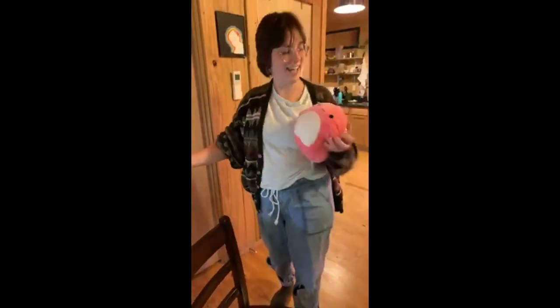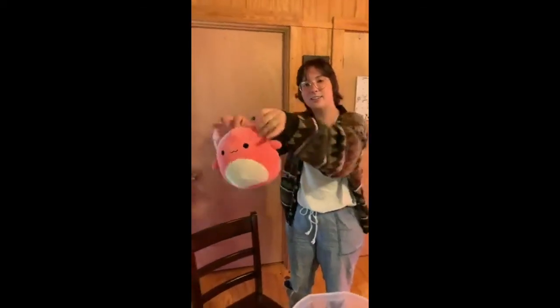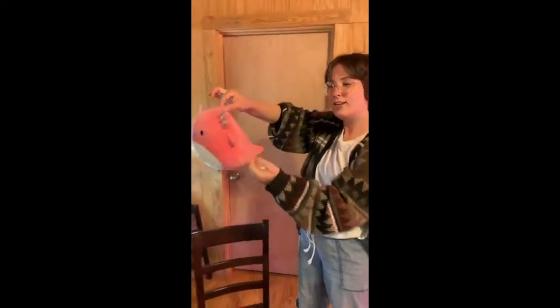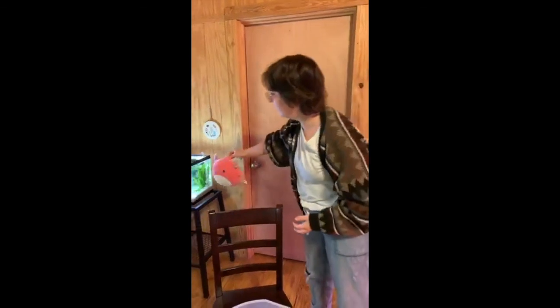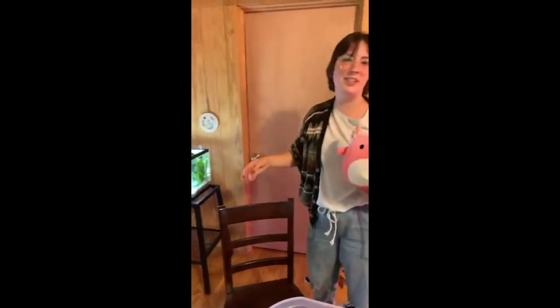Oh, do you want to talk about what you have there? Oh, yeah. I was at Five Below a month ago before all this COVID stuff started, and they had a little axolotl stuffed animal. See her gills? We call her Guppy's girlfriend. So, yeah, it's just a really sweet thing.